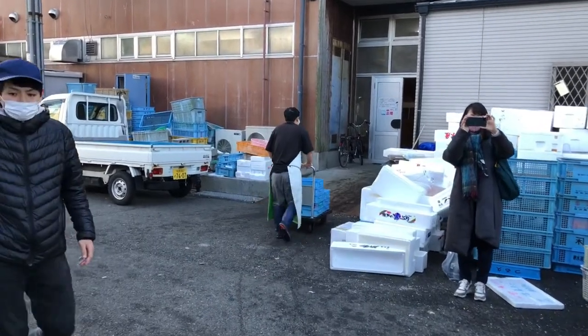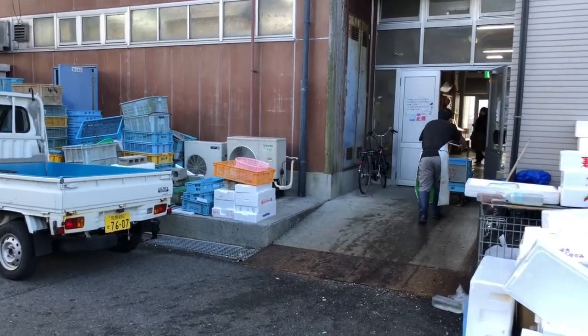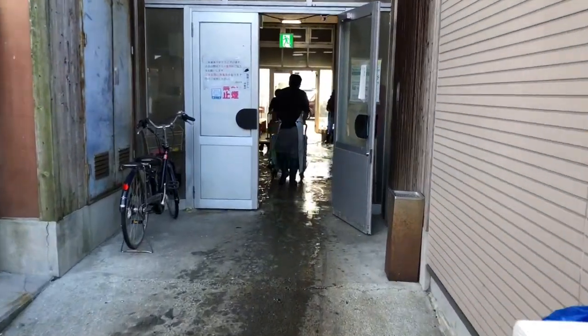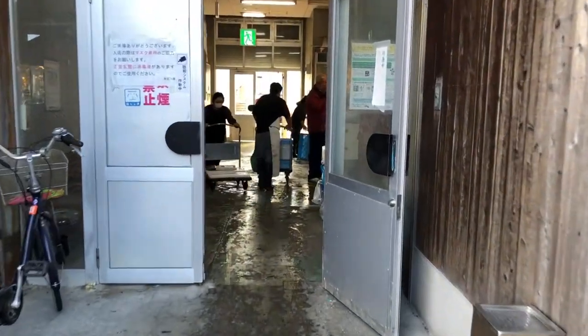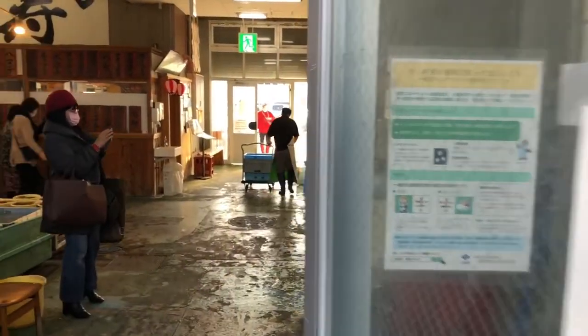I followed this shopkeeper after he bid on some fish and brought his fish back into the marketplace. It was interesting to see how fast fish come off a boat onto the auction site and actually onto the market for sale. So very fresh fish on sale here at this market.